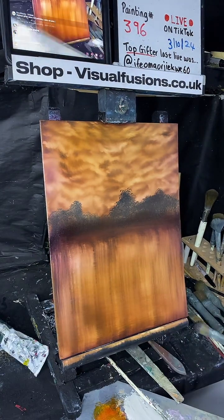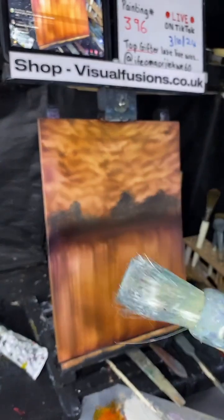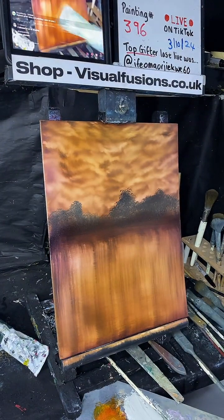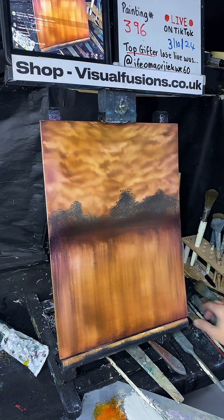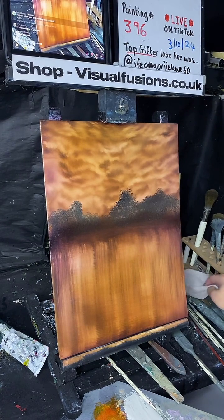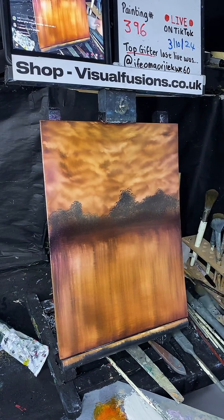Right, back into, let's use another brush, see what we got. So tempted to use Brenda then. She's got the right sort of head for what I wanna do, but I won't use her. Or shall I use her? I could wash her hair. Maybe. Just seeing what brush to use. Oh, I'll use this one.